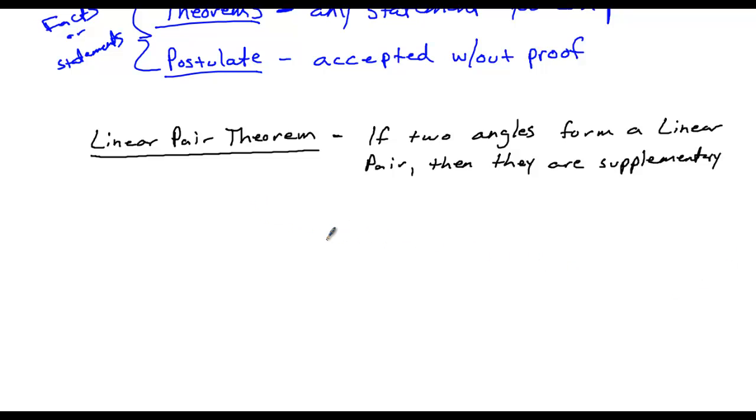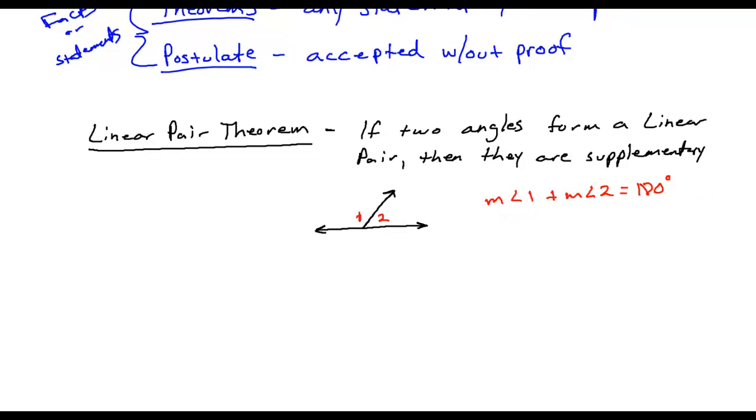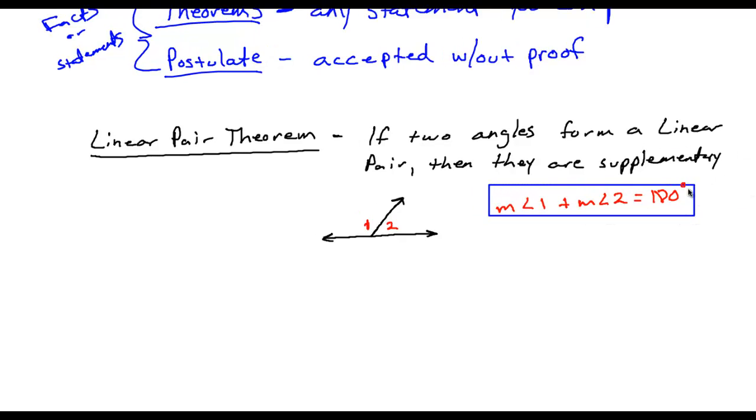So let's just look at what that looks like. Hopefully you remember that this is what a linear pair looks like, and it would have maybe an angle 1 and an angle 2. Well, they're on a line together, aren't they? Angle 1 and angle 2. So hopefully you don't need much convincing that the measure of angle 1 plus the measure of angle 2 equals 180 degrees. Hopefully that's pretty okay with you. You don't have too many problems accepting that.